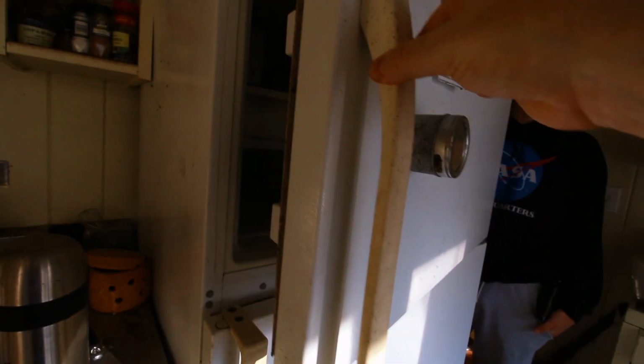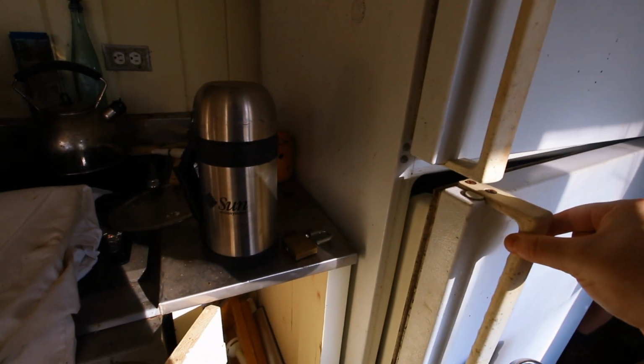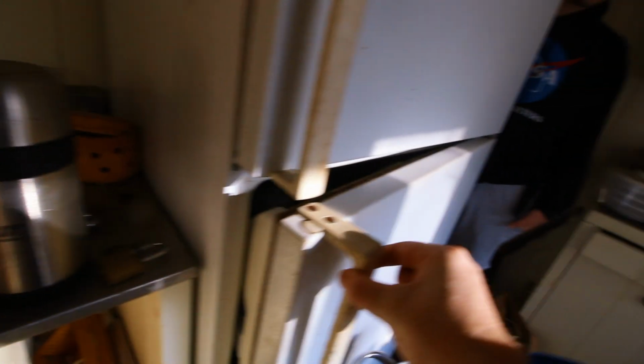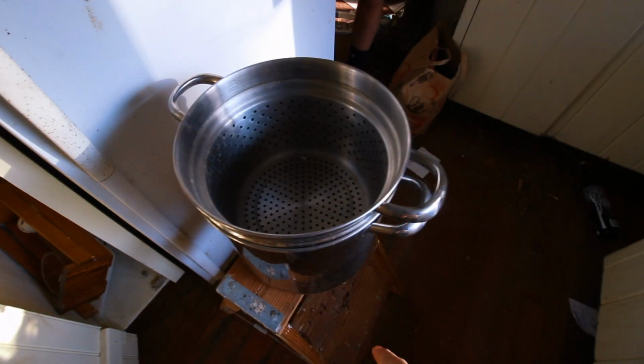Alright, tear open it. Nothing in there. Now there's one little cup in the fridge, but I'm not going to move it because that's there. Some bottles of wine.